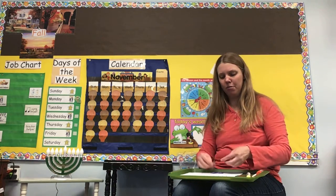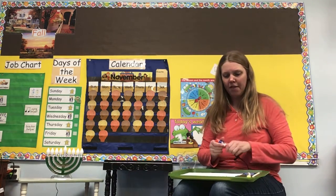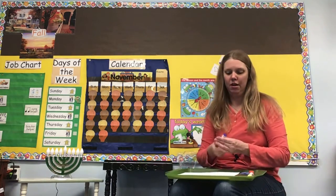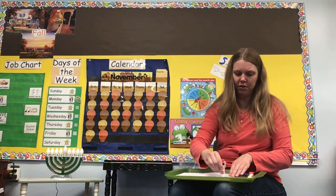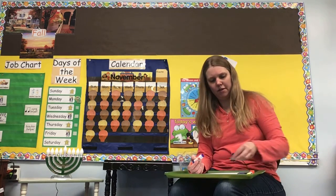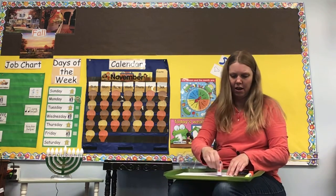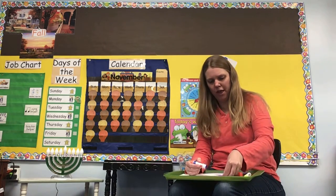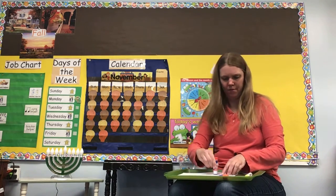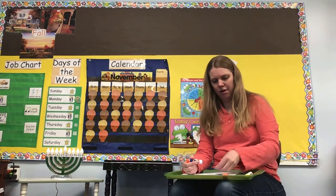So we're tearing the blue paper, and I'm not going to do the whole thing. Okay, I'm just going to show you a little bit of it. And then, so we're going to make a torn paper menorah. Okay, so you're going to put glue, just a little bit of glue at a time, on your menorah, and then you're going to stick down the pieces of blue paper on it. Okay, and I'm just going to do part of it, but I want you to do the whole thing. I'm just going to show you an example of how to do it here.